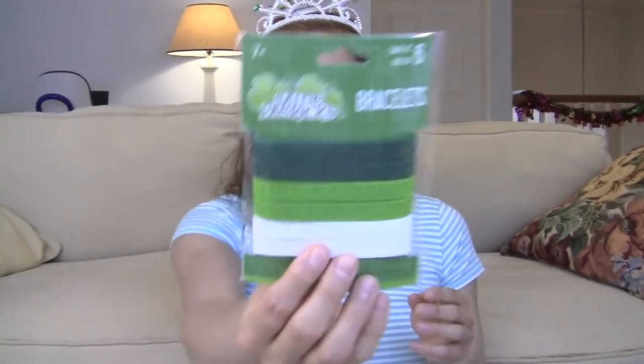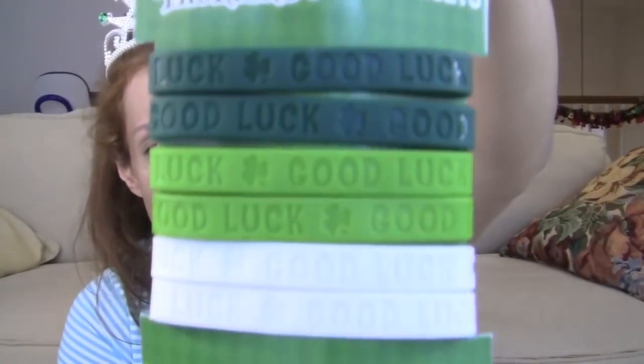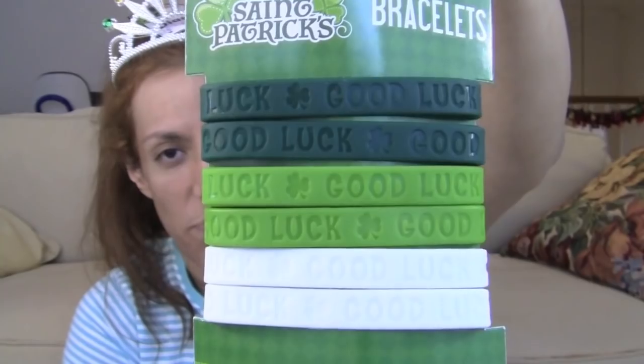I'm going to wear them for the rest of the video. The six St. Patrick's Day bracelets. And yes, I'm gonna open them up and show you guys. Oh my gosh. Okay, so they say luck, good luck, and they have shamrocks on them. Okay. Dark green, lime green, and white.